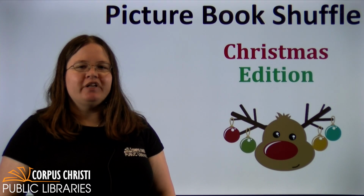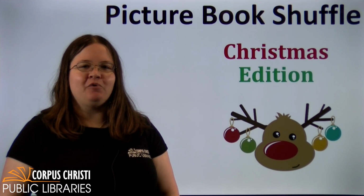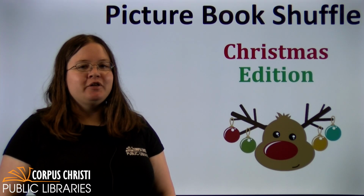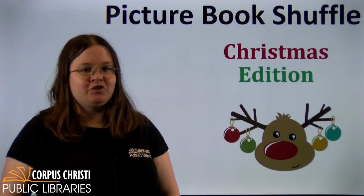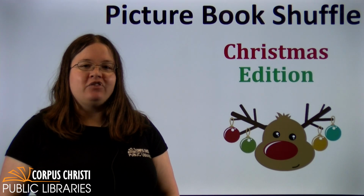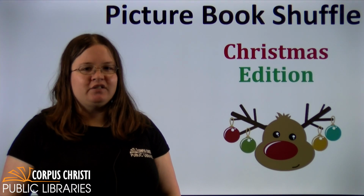And today we are going to be playing the Picture Book Shuffle, which is a game that will hopefully help you find some new picture books to read. How this works is that in a few moments, I will be flashing a lot of picture book covers on the screen, very fast. Whenever you feel like it, you're going to hit the pause button, and whatever book is on the screen when you hit the pause button is the book that you are going to read.